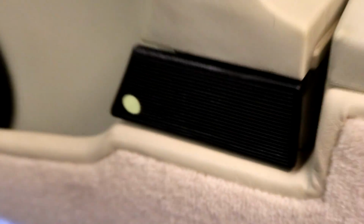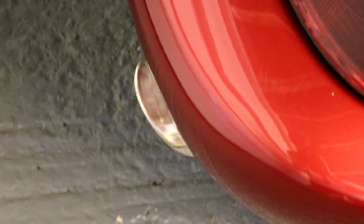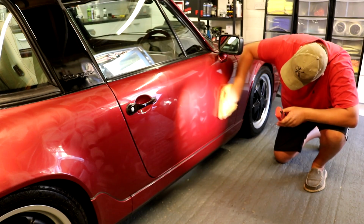I am going to be speaking to the owner to see if we can get that tailpipe rear section off of the car so we can polish it properly, and I talked about that in another video. So overall guys, I'm really happy with this. And also guys, when I do these videos, I like to ask myself what could have been done better, what could have been improved, what could have been done differently.